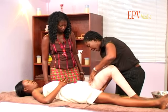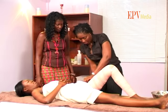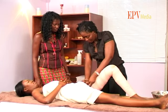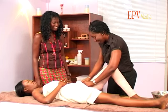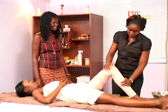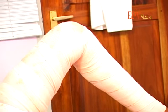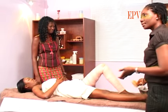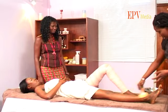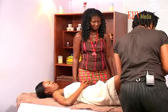Because a herbal wrap is so messy, it's not so easy to do. You've got to be really cut out for it and have the expertise for it. Okay, so we've clipped that, and that's one leg wrapped nicely. So we're going to move on to the next leg. Okay, so at this point you can start. Can you keep your leg up for me? Thank you very much.